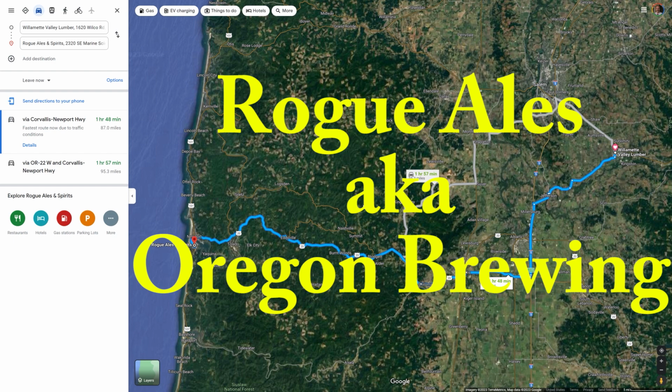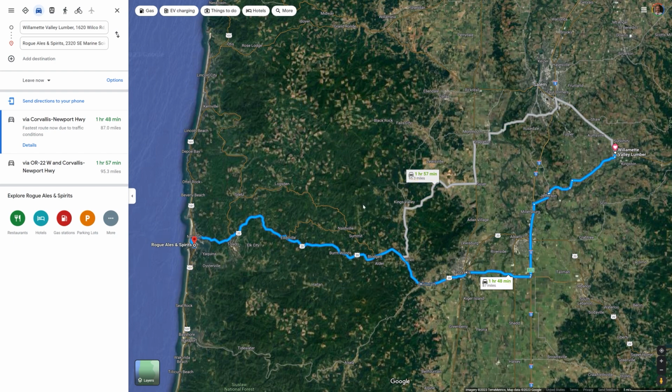This is the route I take to go to Rogue Ales, also known as Oregon Brewing. That's what's on our paperwork.